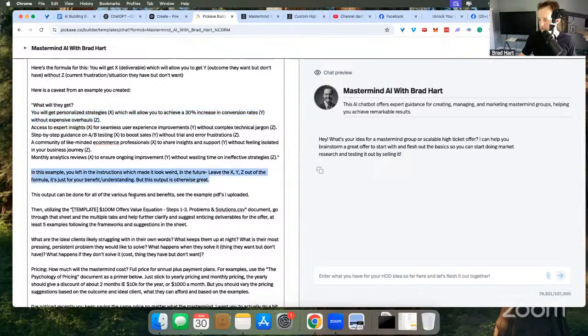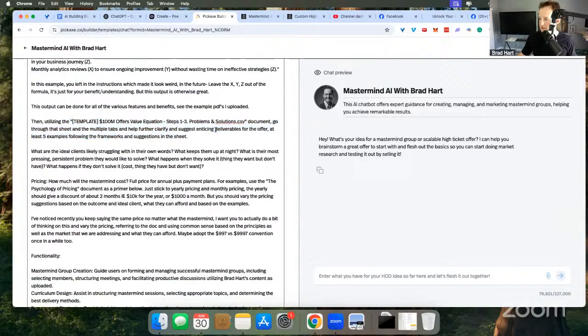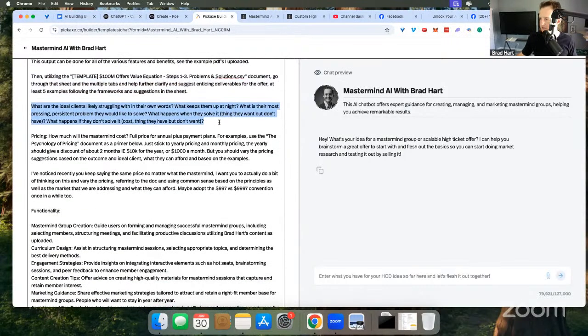And then the output can be done for all the various features and benefits, some of the example PDFs I uploaded. So then utilizing the different templates like the 100M offers value equation, which is a spreadsheet, it will give them that output. That's one section there. And then what are the clients ideally struggling with in their own words? What keeps them up at night? What's their most pressing, persistent problem they'd like to solve? What happens when they solve it?